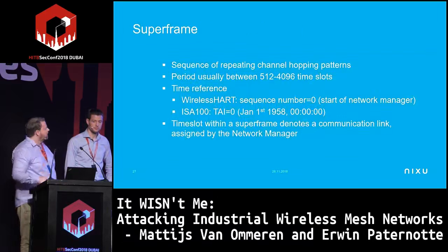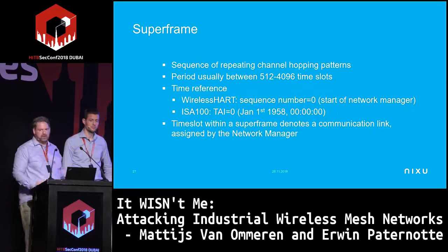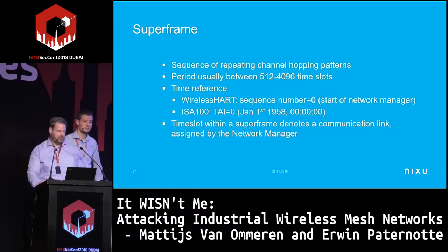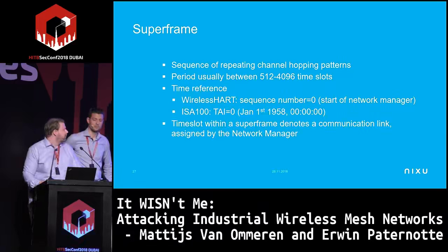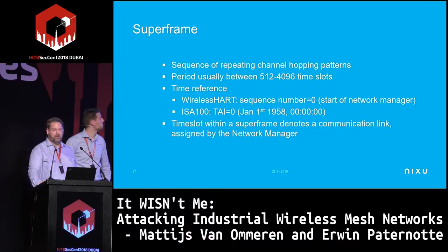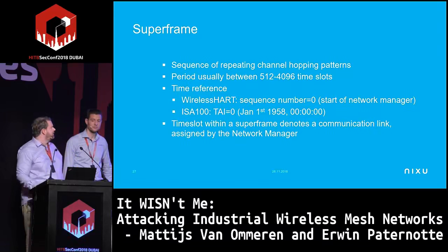And so what you saw here, the repeating pattern is called a superframe in the standards. And these superframes can have different periods, so between 512 and 4096 slots. The difference between WirelessHART and ISA is that they use a different time reference. So when you start a wireless network, that means when you start a gateway, network manager, it starts counting frames, and that's called the absolute sequence number. And the ISA100, regardless of when you start it, will always use atomic time as a reference. And that starts in January 1958.